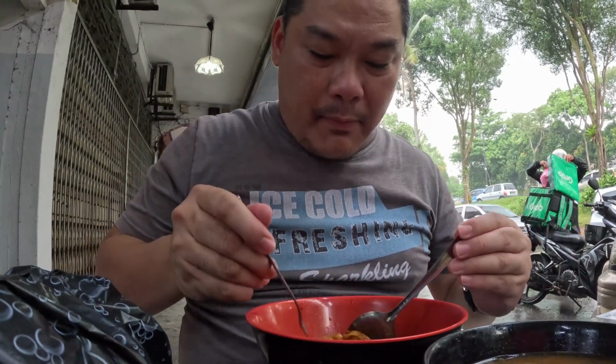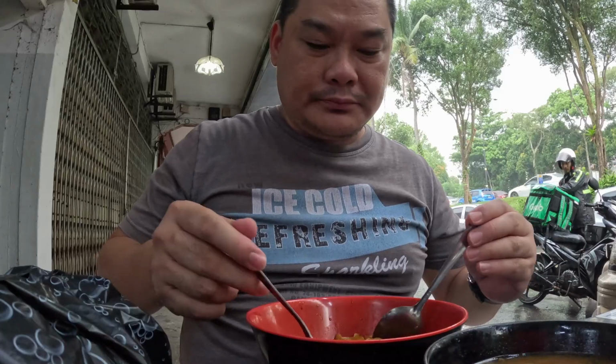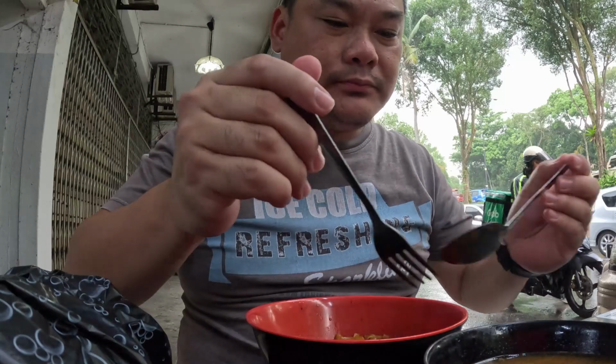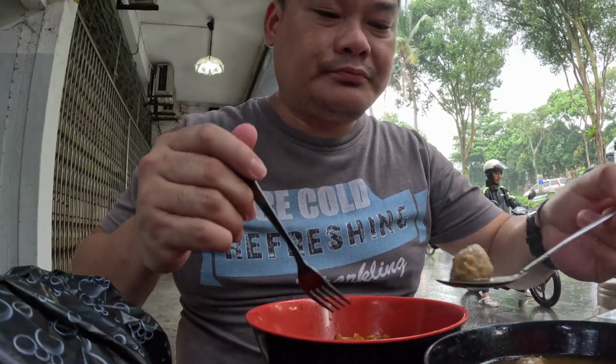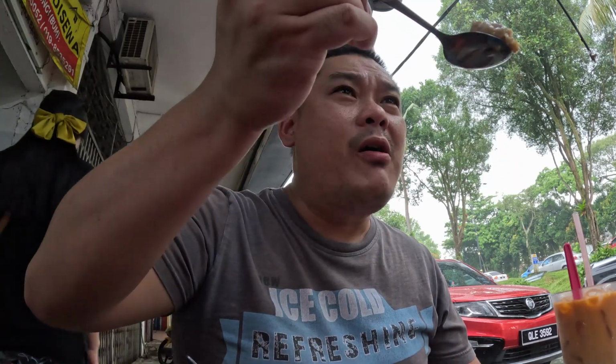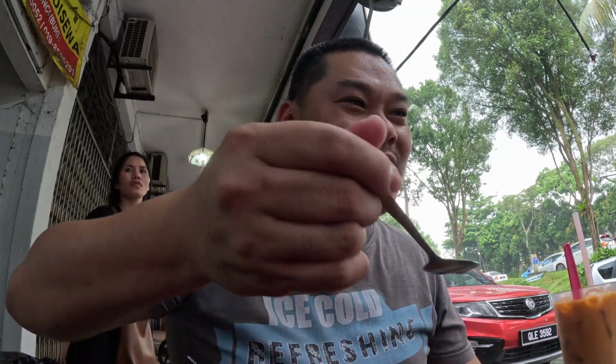The noodle is a bit bland and is not as flavorful compared with the noodles in Sabah. The soup tastes also a bit bland and is not as flavorful compared with Sabah beef noodle. As for the beef ball, it is considered bakso. It's not 100% minced beef meat but has a lot of starch or fillers.